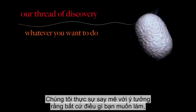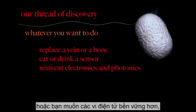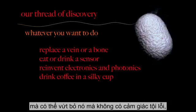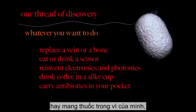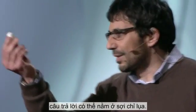We're impassioned with this idea that whatever you want to do, whether you want to replace a vein or a bone, or maybe be more sustainable in microelectronics, perhaps drink a coffee in a cup and throw it away without guilt, maybe carry your drugs in your pocket, deliver them inside your body, or deliver them across the desert, the answer may be in a thread of silk.